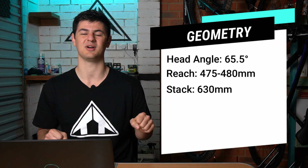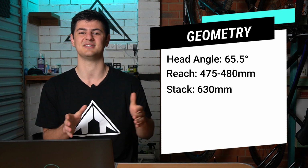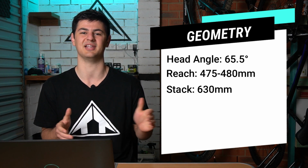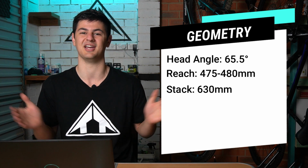So in flatter corners where I need to weight the front end a bit more, it's not too hard. And again, when I want to have fun, that front center is not too long that it takes too much body language to lift up the front wheel and get it to do what I want to do. And again, just generally have fun on the bike.